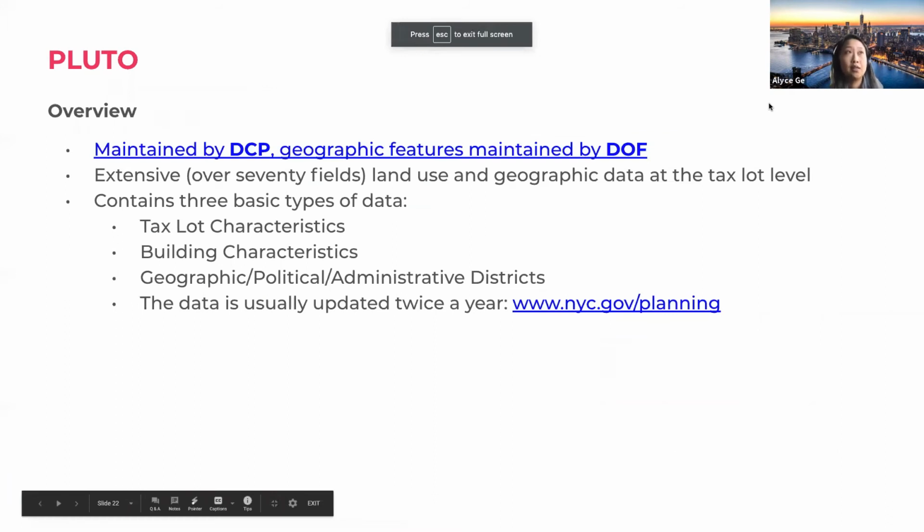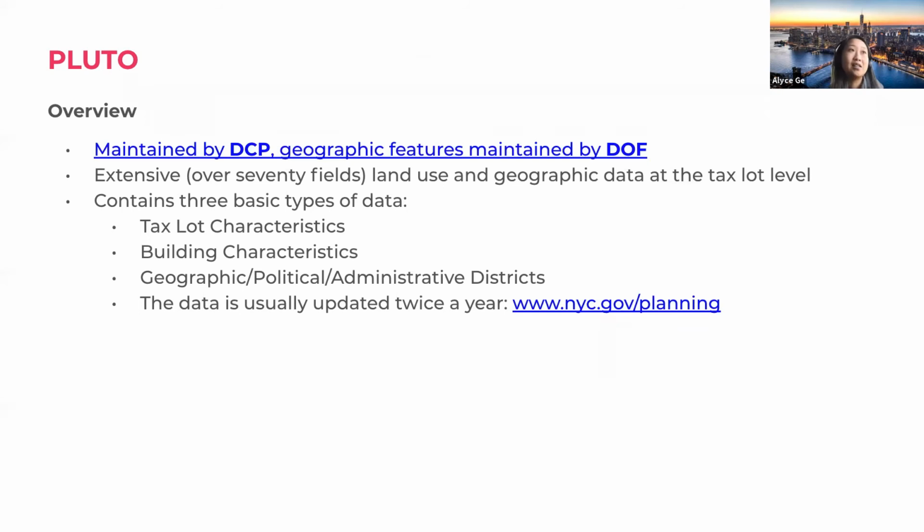So next we'll talk about land use. One of the data sets that's really important for understanding land use is called Pluto. It is maintained by the Department of City Planning, and a lot of the geographic features are maintained by the Department of Finance. It's really comprehensive, and it talks about all the different land use and geographic data associated with each tax lot. And there's three basic types of information. One is the tax lot characteristics, there's some building characteristics, and perhaps the most interesting is the geographic, political, and administrative districts.